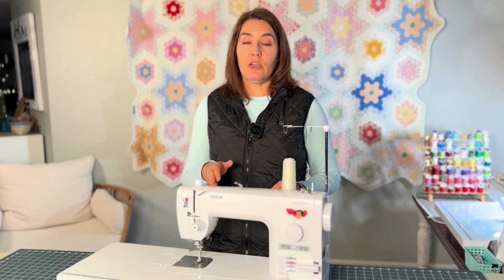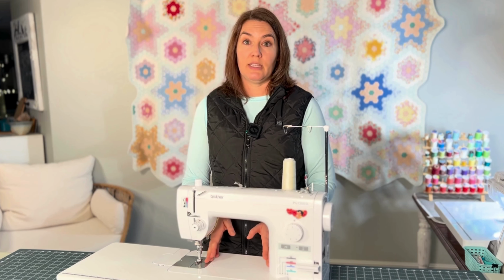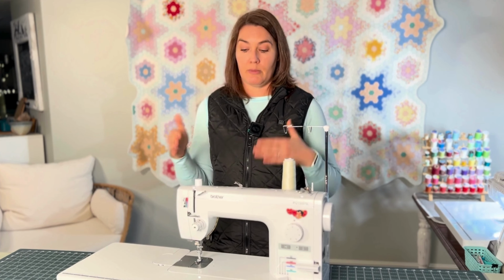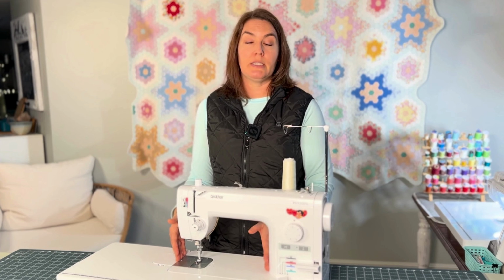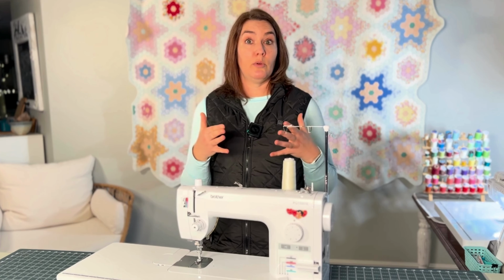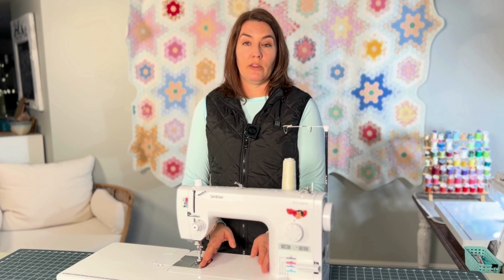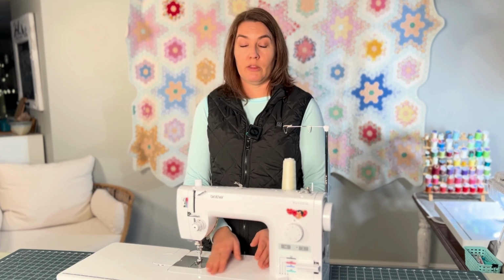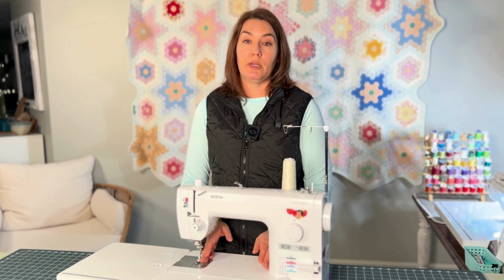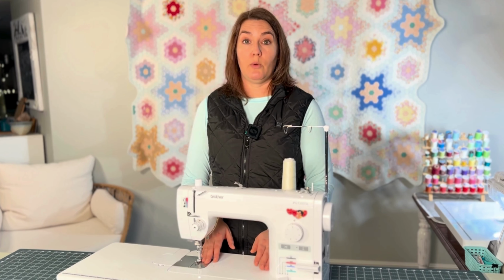This machine also features a bigger throat space. And that is designed for quilting because when you're piecing your blocks, it doesn't matter so much how big your throat space is. But once you start putting those blocks together, you'll notice that you need more room to get your quilt in between the needle and the throat of the machine. And so it's nice because this one does have a little bit bigger throat space for that, specifically for quilting.